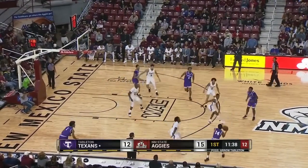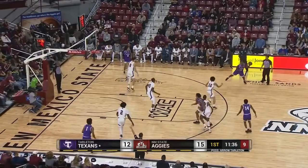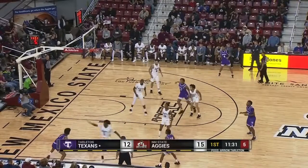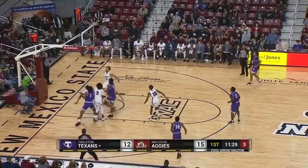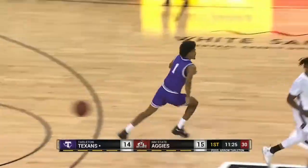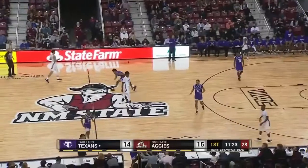They have a lot of guys who play 35-plus minutes per game. In fact, they have 3 players averaging 34-plus minutes per game. And Montre Gibson leads the country in minutes. That's Noah McDavid, the WAC Freshman of the Week, 6'5 guard out of Dallas.